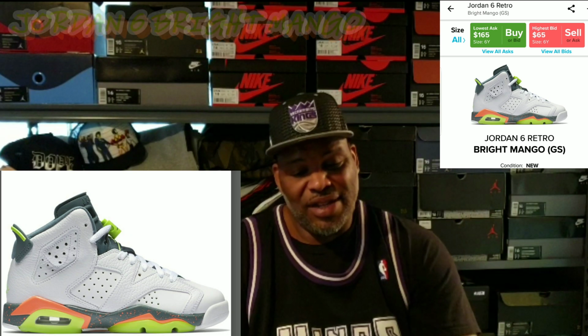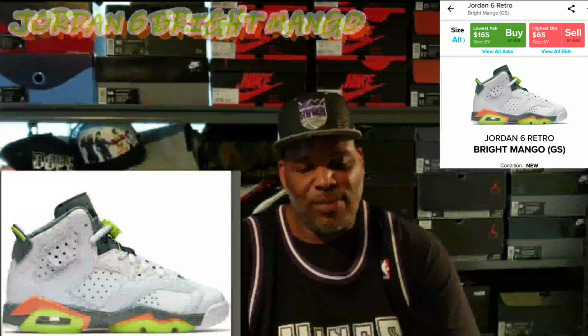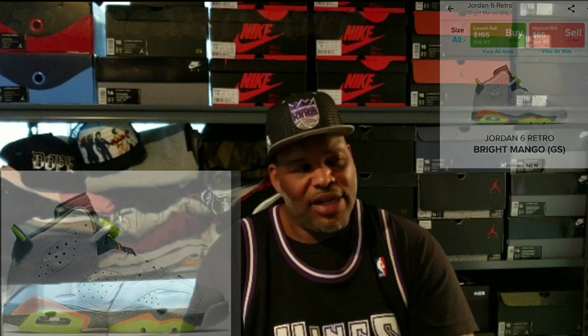I don't know. But it's got a neon green, and it's also got a neon orange on there. Not bad. The thing about this though that's kind of cool is they actually switched the soles up and went with a neon sole as well. Not too bad.